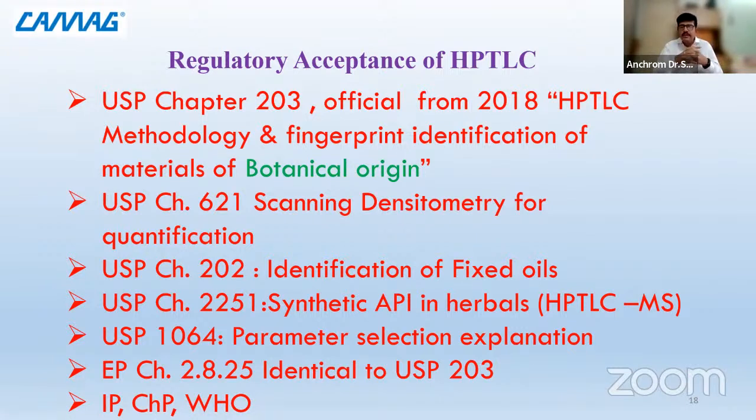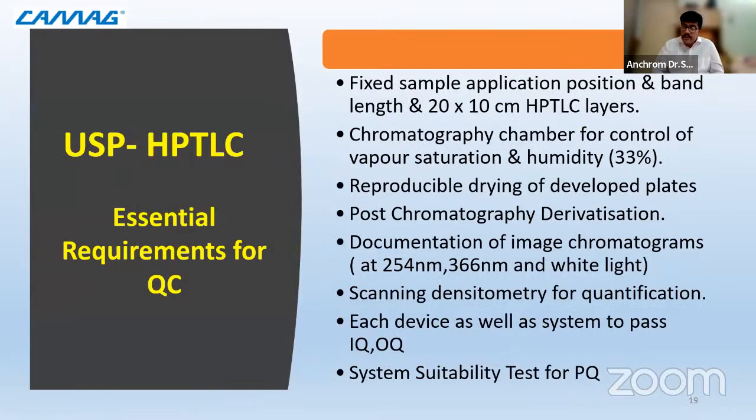So those earlier slides were talking about that. And now when we move ahead, I have explained to you about different chapters. These are the gist of the entire chapters, what they talk about, and the USP chapters which are there. It is also there in the WHO monograph, Chinese pharmacopoeia, European pharmacopoeia, and in the Indian pharmacopoeia also it has been introduced. So this is about regulatory compliances. So absolutely no issue using this equipment. These are some of the essentials which are required: fixed sample application, chamber size, humidity control, which I already talked about.